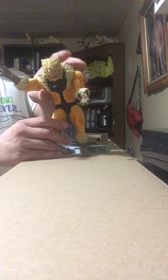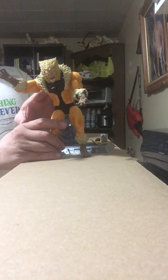He has a big bunch of fur around the collar of his suit, his arms, and his legs. And he is so muscular that he's kind of hunched over a little bit. Just look at the muscles on his back. Incredible. The muscular detail on this guy is incredible.